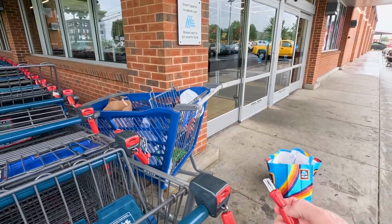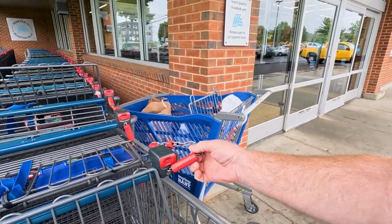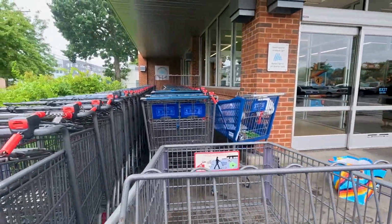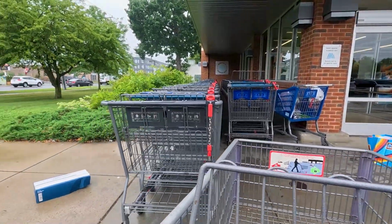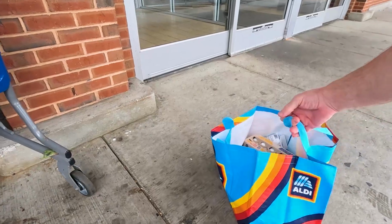I can never get over these Aldi's. Oh hey, this guy locked it in the wrong place, I think. All right, we'll put it in this one. That was awkward. Couldn't quite figure out how to get the quarter to come out. The person in front of me had put their card in and put the little thing in the wrong place, so I couldn't put it in that cart, but it all worked out in the end.